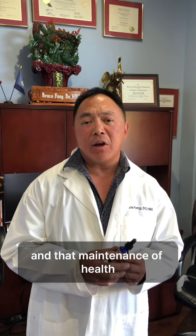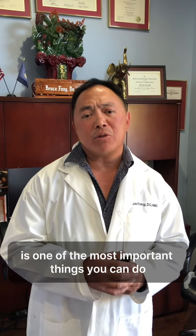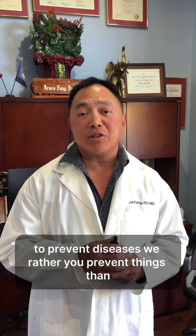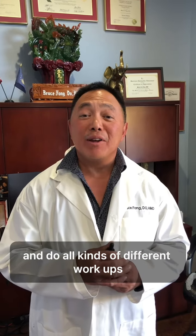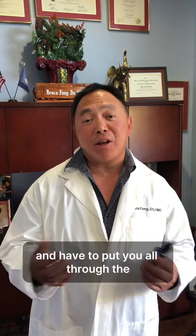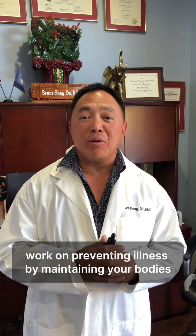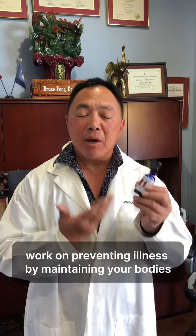And that maintenance of health and that healthy aging is one of the most important things you can do to prevent diseases. We'd rather you prevent things than need for us to turn around and do all kinds of different workups and have to put you all through different kinds of treatments. So please, work on preventing illness by maintaining your bodies.